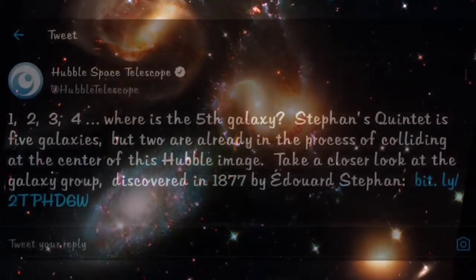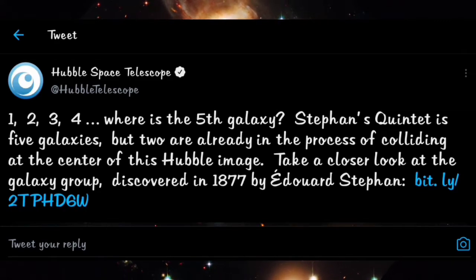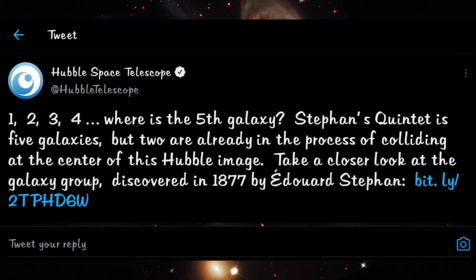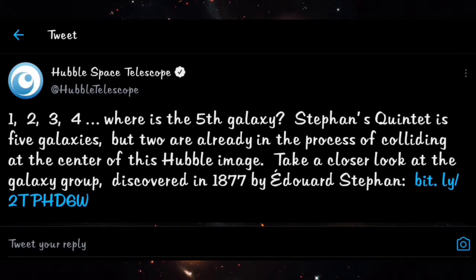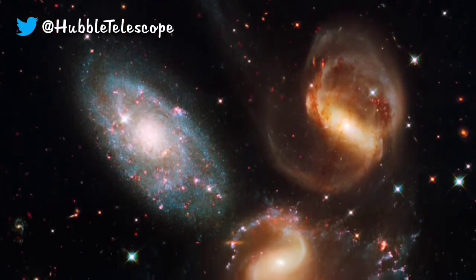1, 2, 3, 4. Where's the fifth galaxy? Stephan's Quintet is five galaxies, but two are already in the process of colliding at the center of this Hubble image. Take a closer look at the galaxy group discovered in 1877 by Edward Stephan.